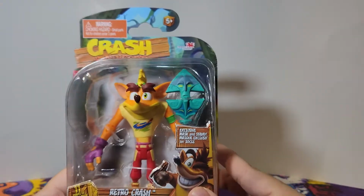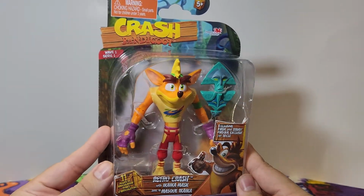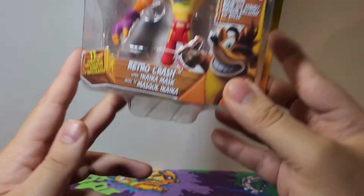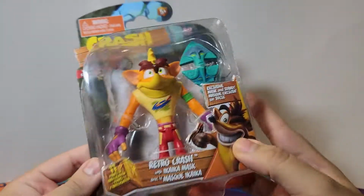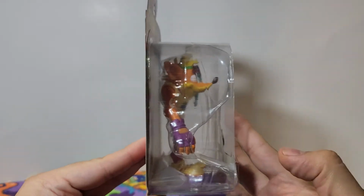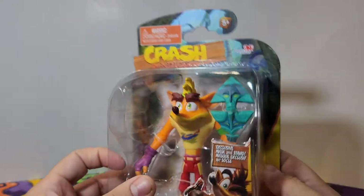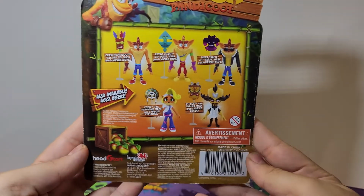So I'm just going to show off the box. There's the front. We can see Wave 1 in the top left there. Crash Bandicoot comes with the mask. It also comes with a stand. It's on the bottom there. It's kind of hard to see. There's a side shot of him. I showed the bottom already. Here's another side shot. Top has nothing. And the back.